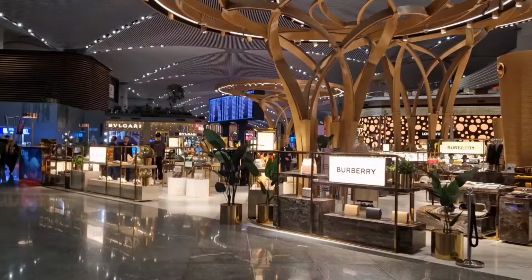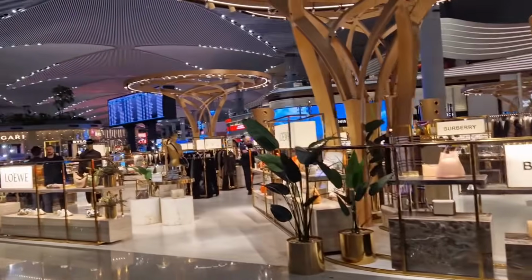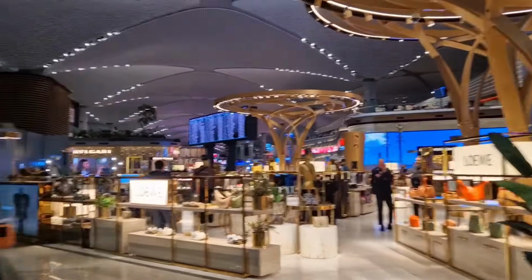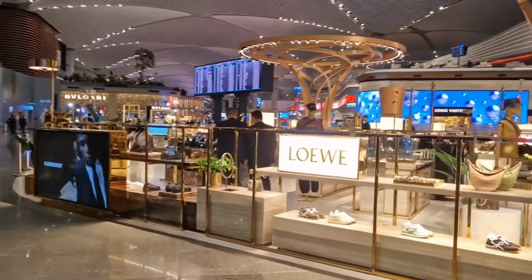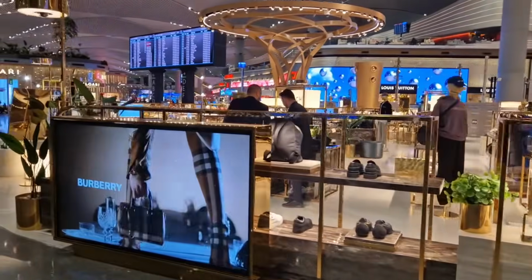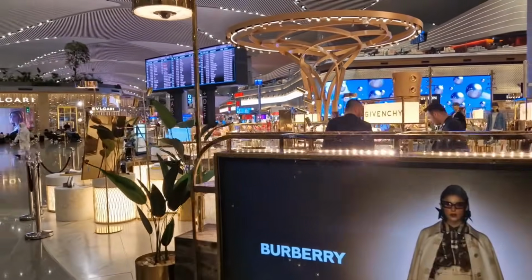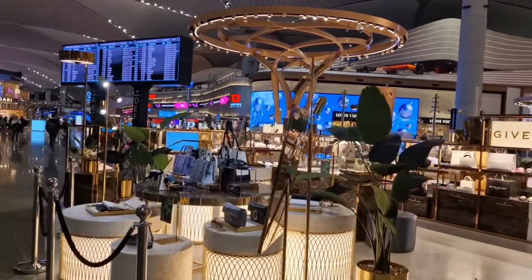Gonna head back to the gate, and as I'm walking back, I'll just show you some of the lovely places they've got in this airport and the construction. I gotta say, this airport can compete with Dubai Airport. It's a very nice airport. They've done it very well.